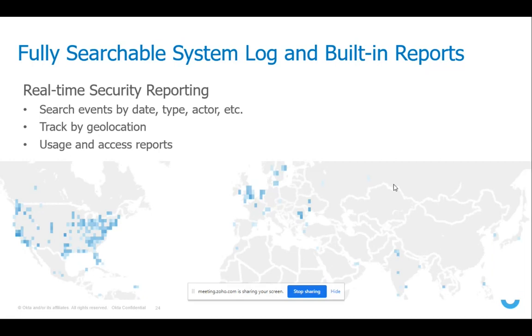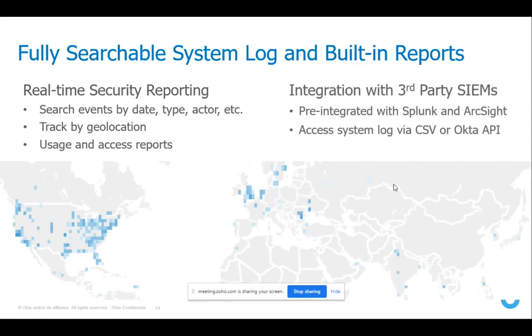What's also important with large enterprises is that they often have to plug this data into bigger data analytics systems to look at all the security information happening in the enterprise. Okta makes our rich data available to third-party SIEM solutions. We are pre-integrated with two of the biggest and most popular tools out there, Splunk and ArcSight, and you can easily access and download the entire Okta system log via CSV file or through the Okta API.